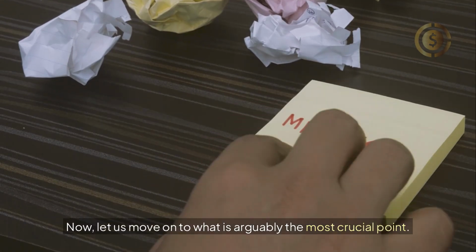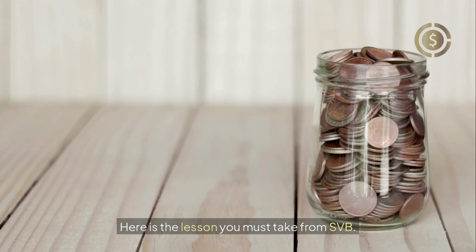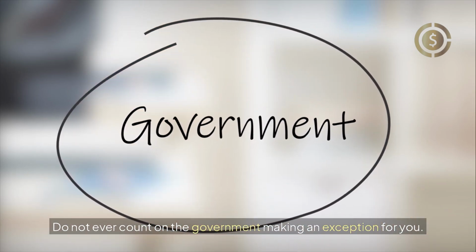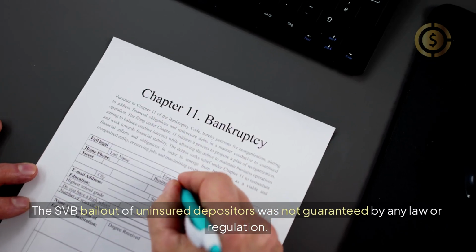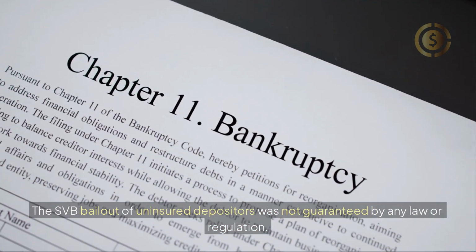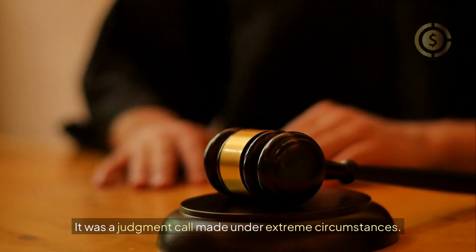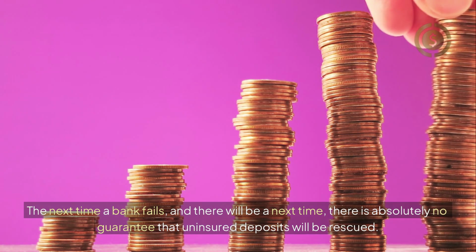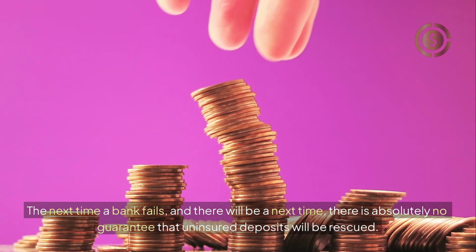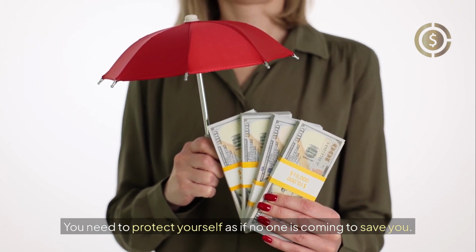Now let us move on to what is arguably the most crucial point. Here is the lesson you must take from SVB. Do not ever count on the government making an exception for you. The SVB bailout of uninsured depositors was not guaranteed by any law or regulation. It was a judgment call made under extreme circumstances. The next time a bank fails, and there will be a next time, there is absolutely no guarantee that uninsured deposits will be rescued. You need to protect yourself as if no one is coming to save you.